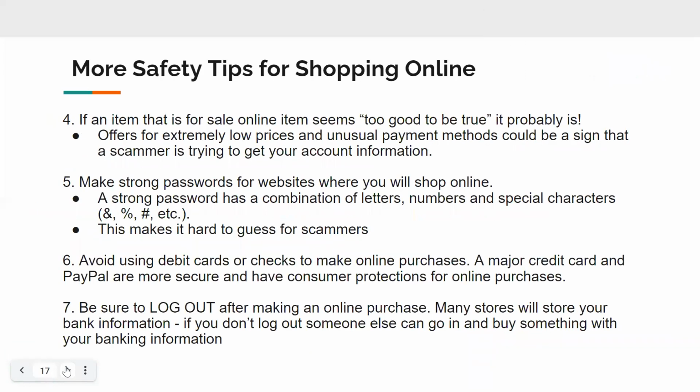Some more safety tips are, if an item is on sale online and it seems too good to be true, it probably is. Offers for extremely low prices and unusual payment methods can be signs of scammers trying to get your account information. And make sure to use strong passwords for websites where you will shop online. A strong password has a combination of letters, numbers, and special characters. These make it hard for scammers to guess.